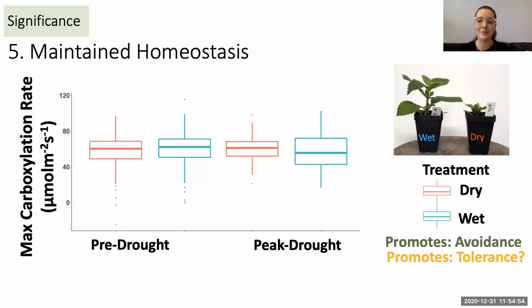Firstly, you may be wondering if my treatments were truly representative of a wet and dry treatment. So I've placed an example image on the slide of two siblings at the same developmental stage from either the wet or the dry treatment. You can clearly see morphological differences, although they're at the same stage. So the lack of relationship observed here in this figure indicates that there may not only be traits that promote avoidance, but there are likely also biochemical processes underlying that allow for drought tolerance of the plant.